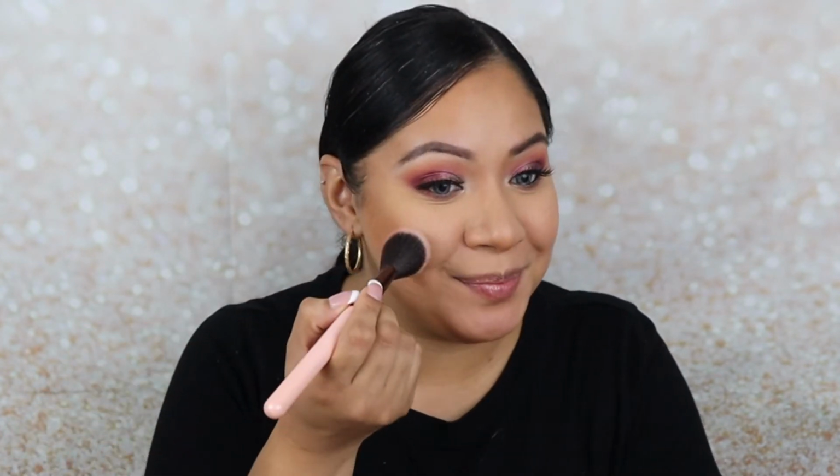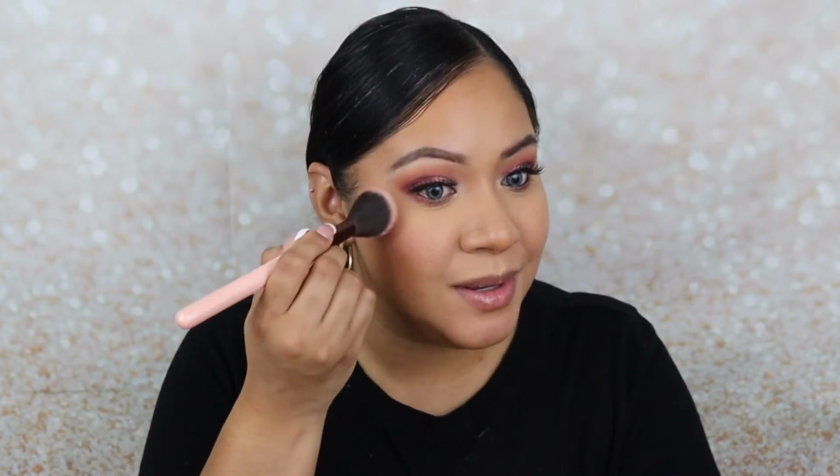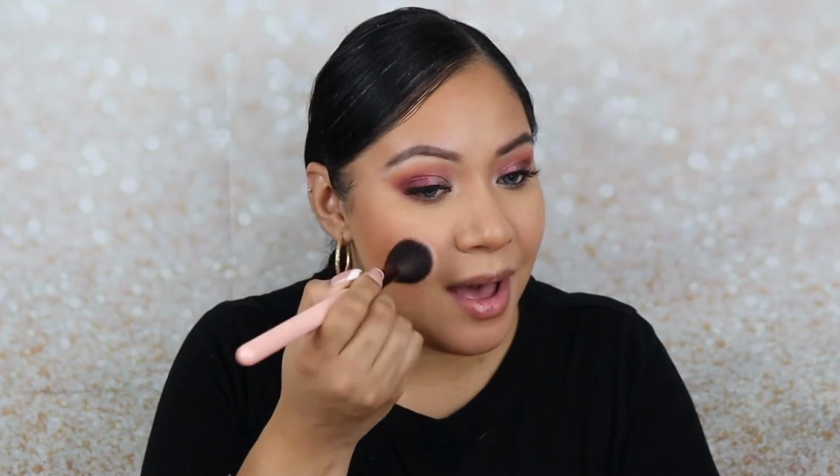And I already powdered my face, so this is a cream blush, so let's see if it plays nicely over my powder. So I'm gonna smile, and I'm just gonna start back here. Oh my god, that's so pretty. Wow. Okay, so it does play nicely over my powder. That's really pretty.